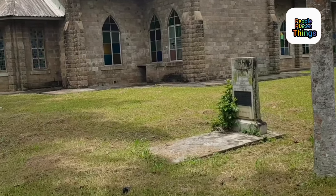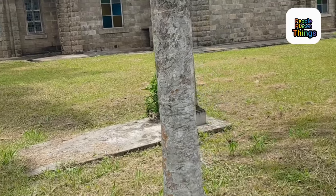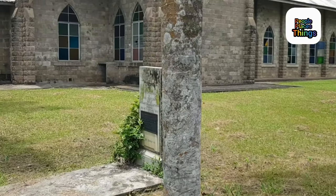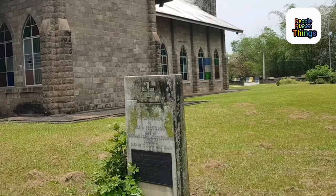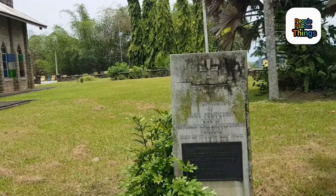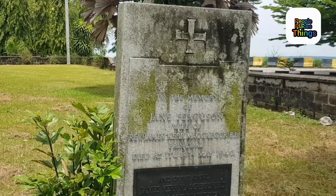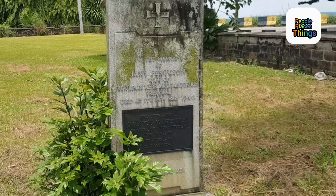I went back, I saw this grave. I wanted to know who is in the grave. I went closer. I think I saw the name Jane. I didn't want to go closer, but I went a little bit closer, and then I focused. Okay, I came back to the grave to look at it. You can see Jane written on it. Yes, Jane Pegerson written on it.